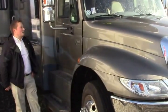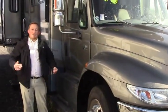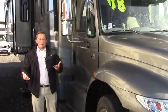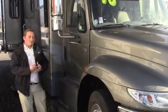Today we're going to take a look at our 2008 Gulfstream Supernova, and let me tell you, it is super. One thing about Johnson RV is we search nationwide and we try to get the RVs with the lowest miles, the most gently used, and then we bring it to our Sandy, Oregon store with a reconditioning brought to our standards. So this is one of them. I hope it shows in the video.